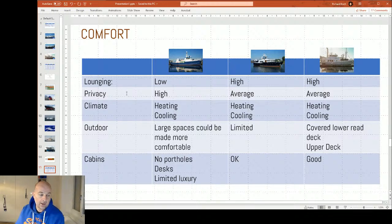Privacy. Can you get away from other crew members when you're on the boat? I'm going to put this as high because it's a pretty big boat. You've got 2 decks, you've got the cabins, and it's a very spacious boat. Obviously, you've got a lot more length on the boat, which is one reason, but it's pretty high. These two average; for a couple on these boats, it'll be fine. If you've got a family of 5, or you and your friends, 5 or 6 people on board, you may be living in each other's pockets. Yeah, you will be on the trawler as well to some degree, but maybe less so than the other ones.